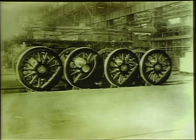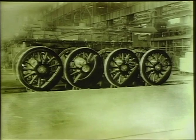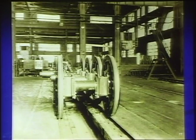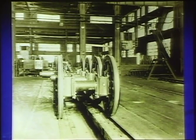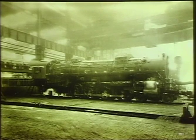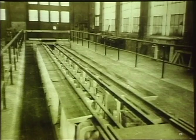There's a set of wheels that are ready to go underneath a steam engine. If you'll notice, there are your tires on there. And that's another set, which is with those boxes that I mentioned that have already been bored and fitted to those axles. This is a steam engine, of course, another steam engine. It looks like this one might be tearing down to work on.